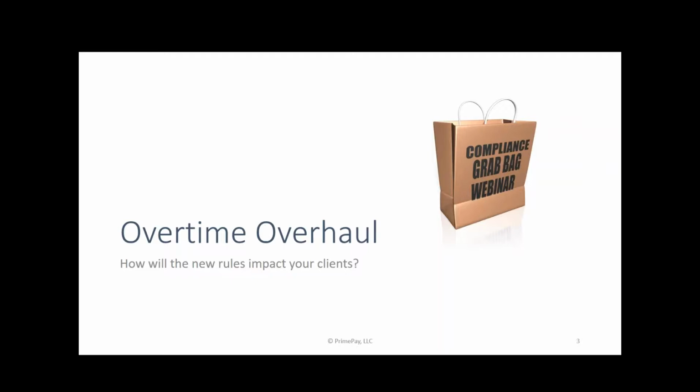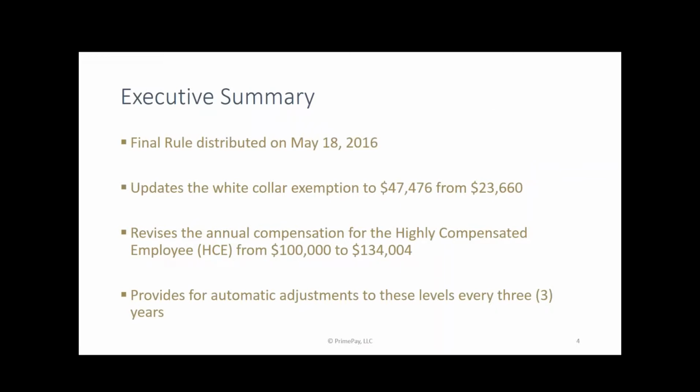So let's talk about this overhaul that was actually long overdue. The final rule was distributed on May 18th, 2016. Now, the effective date, which I didn't put on this executive summary, but do have on another slide, is the date employers must actually perform these requirements under the new rules: December 1st, 2016. So 12/1 of this year is when it becomes effective.